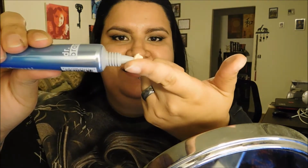The next thing that I'm going to pull out is this Dr. Brandt Pores No More Luminizer Primer. This retails for $38, so this is really expensive to me for the size for a primer, because this is literally 1 fluid ounce and that's it. It says it's supposed to deliver a natural radiant glow while blurring pores and imperfections for a beautifully illuminated flawless complexion. So I'm going to put some of this on my face, and it comes out looking kind of like foundation, honestly. You can see a little bit of a shimmer in it if you really look close.